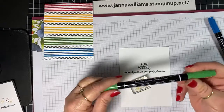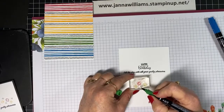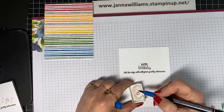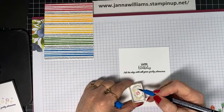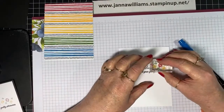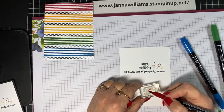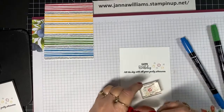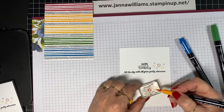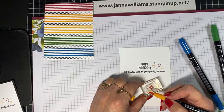And I'm going to do two in the Garden Green. So I'm going to do this one and this one, and then one in the Pacific Point. And then I'm just going to give it a little huff and put that right there. And then we will just repeat that for the other side. And it really just adds to the inside of the card, I think. And it ties all those fun colors together. Just an extra little something something.